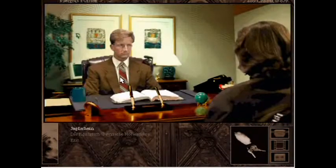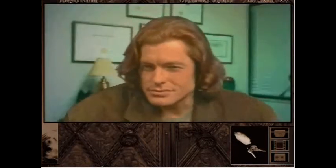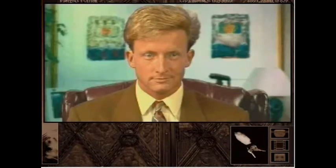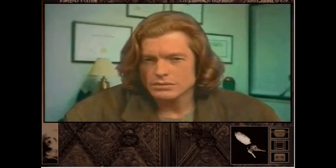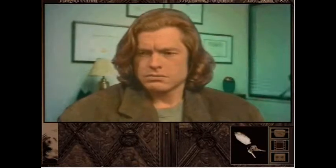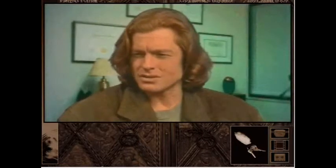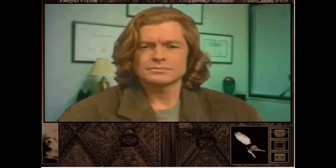And here we are again, Überkraus's office. Let's see. What is a Jagdschein? Jagdschein. It is a permit for killing animals, a sport. You mean hunting? It's a hunting license? Yes, hunting license. What would a zoo official want with a hunting license? That's very suspicious.